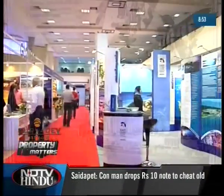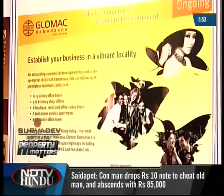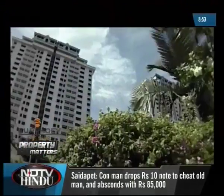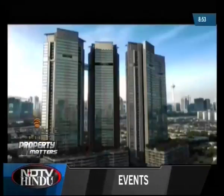Apart from land promoters, builders and property suppliers were also present at the expo. From townships to commercial buildings to residential properties, everything was up for sale.